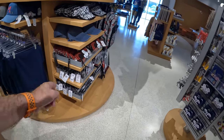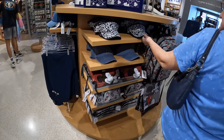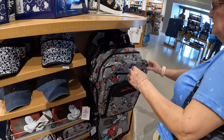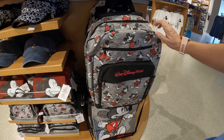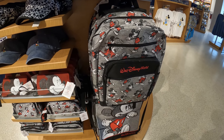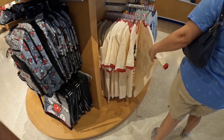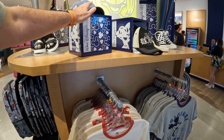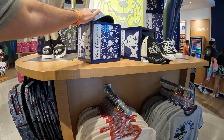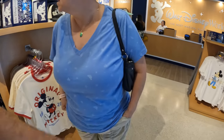You got some purses and little bags, backpacks. How much are the backpacks? The Walt Disney World ones. $50. That's not bad for a Disney one. Didn't you have a hat like that once, Max? No. No? I thought the kids had one, maybe Chloe did. Chloe probably had one. Got some more 50th here.